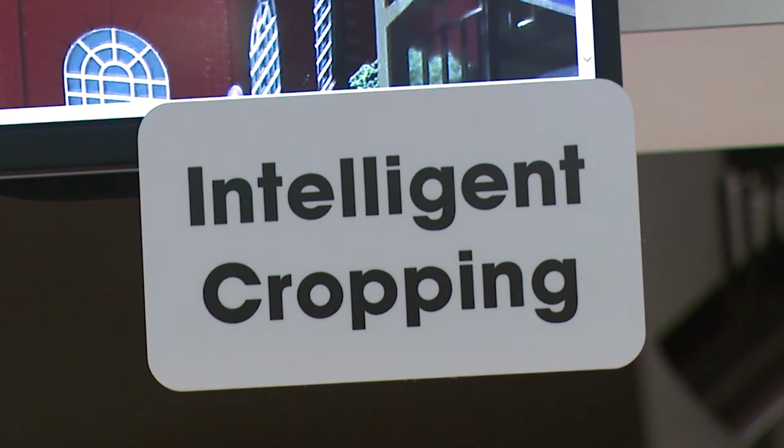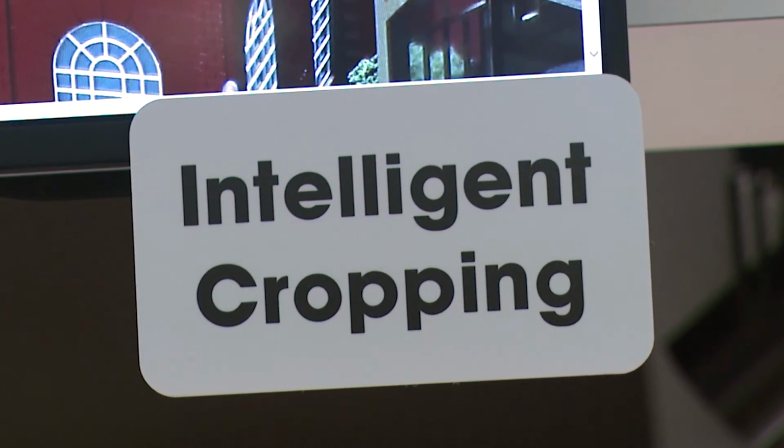At this station at the ISC, we're showing the intelligent capability of the SNC-VB770R, which will also be applied to the new camera, which is the SNC-VB770. This is the intelligent cropping function. As you know, in the 4K resolution areas, we're talking about a lot of detailed images, lots of data. To save bandwidth and storage, we have introduced a feature called intelligent cropping.